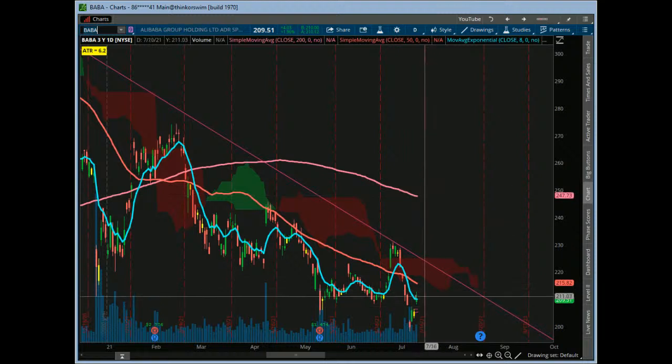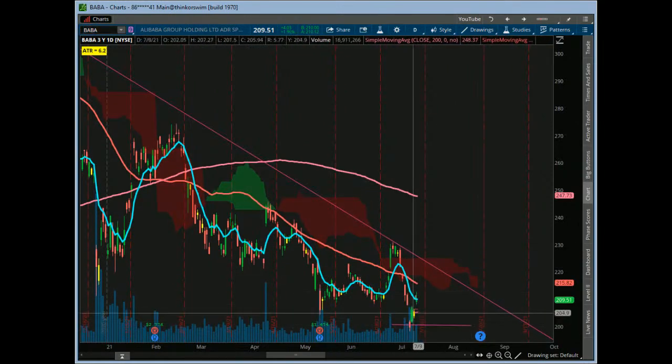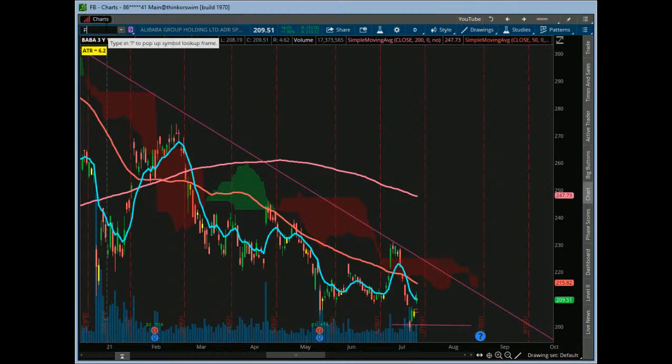BABA. So BABA's still going, guys. Again, one of the Chinese names had a pretty strong sector today. JD was a nice close today. BABA got a nice gap up, good follow through from this, holding this $200 whole number level right here. Got to the 80 MA. So just keep on it, see if you can get over today's highs and get going on that one.